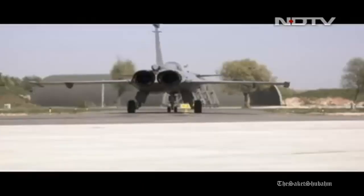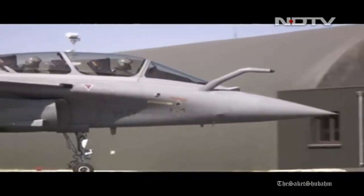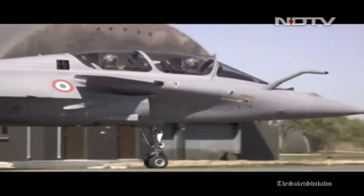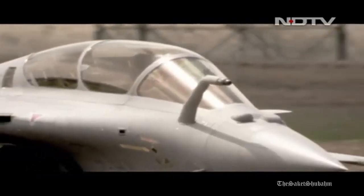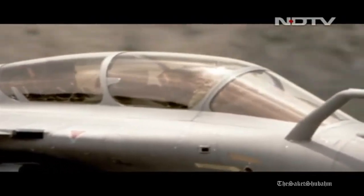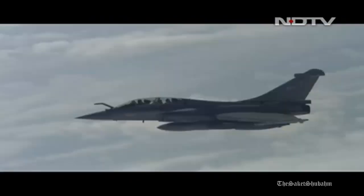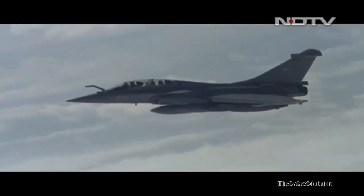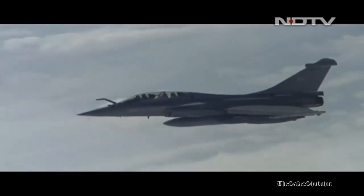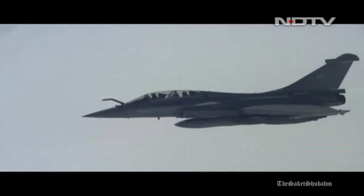On this very special episode of Bigger, Higher, Faster, my sortie on the French superfighter, a jet the Indian Air Force believes is the best jet of its class in the world. In fact, if negotiations end up in a contract which could be worth a whopping 20,000 crore rupees, the Rafale could be in IAF colors in just a few years.